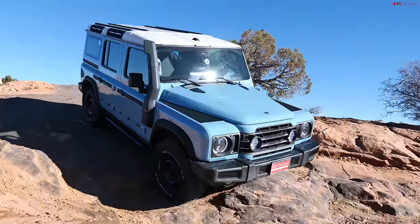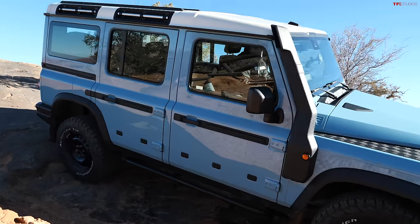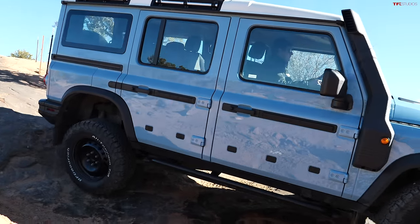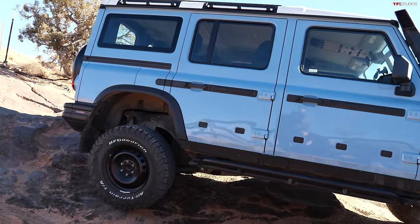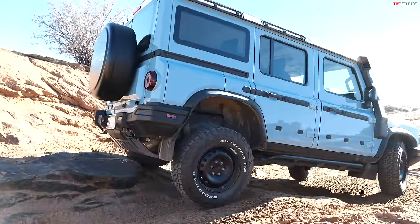Yeah, I mean, everything's vertical. It's straight lines. It's intersecting, square-jawed design. It's really cool. The mirrors are too small. You really can't see much of your rear wheel, even if you position them right in the mirrors.